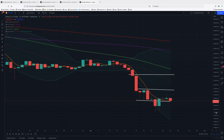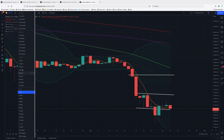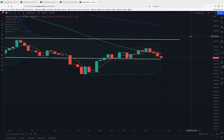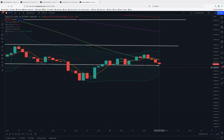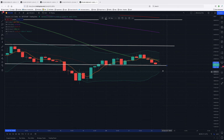We have broken under the 5 on the day, so after 2 days of closing above it, we are now below it. So on the day we don't have the support of the 5 anymore. Now on the 4 hour as well, we've lost the support of the midline of the Bollinger. We've lost the support of the 50, and now the 5 is turning over to cross down over the 50. So that will push it down. The 5 is also meeting the midline of the Bollinger. At the moment, it's resting on a long-term support and resistance line.